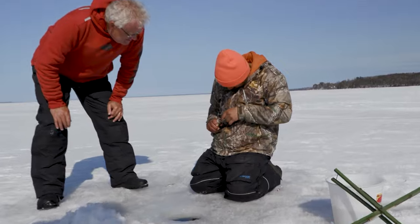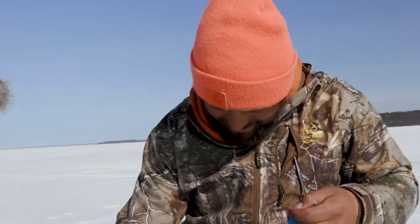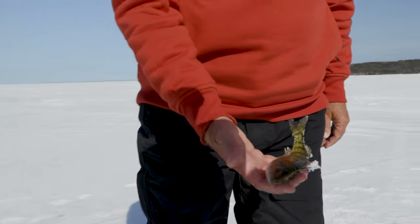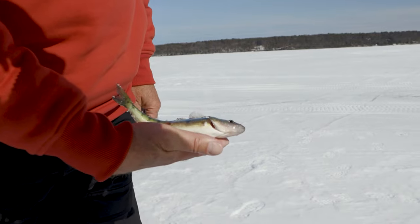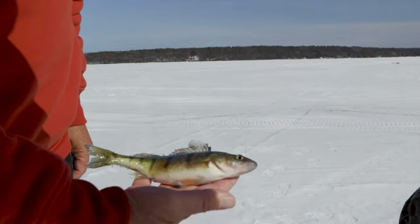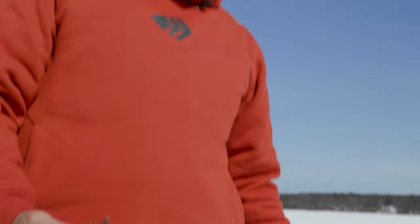Not a big one, guys, but plenty good enough to keep and add to the pan. Just a nice little one, this is about the smallest you're gonna keep, but he had that hook all the way down his throat. So part of it is conservation. Some fish you have to keep.